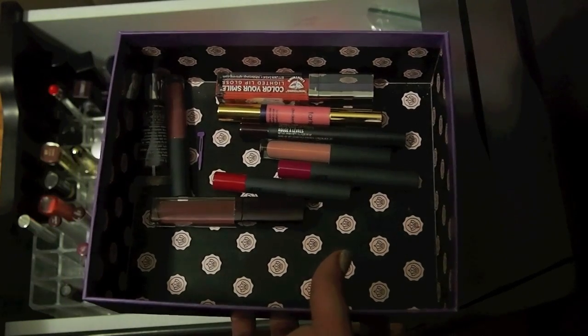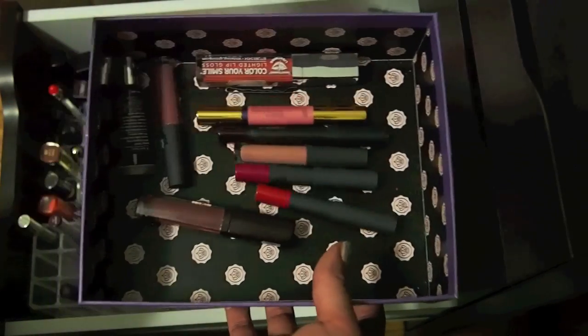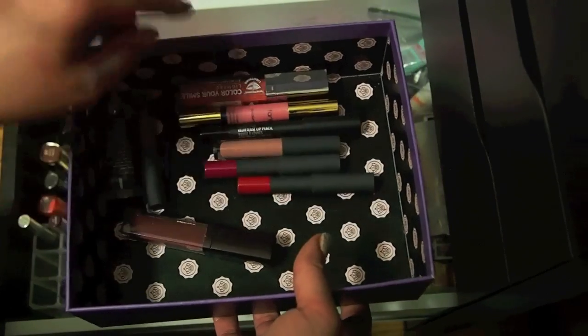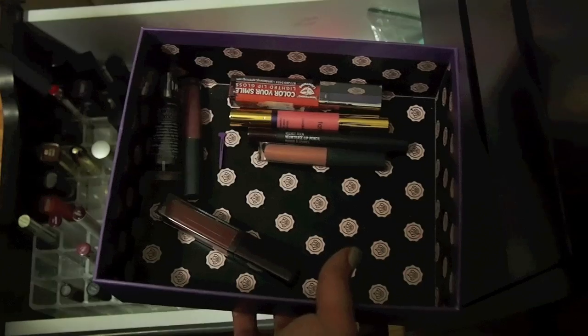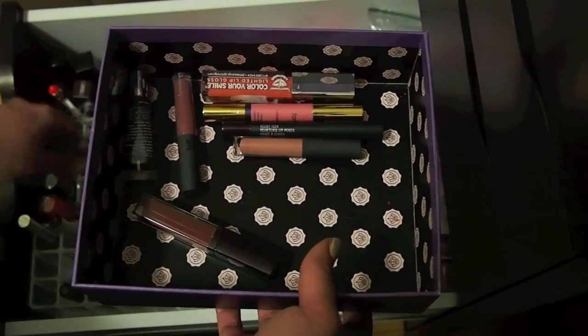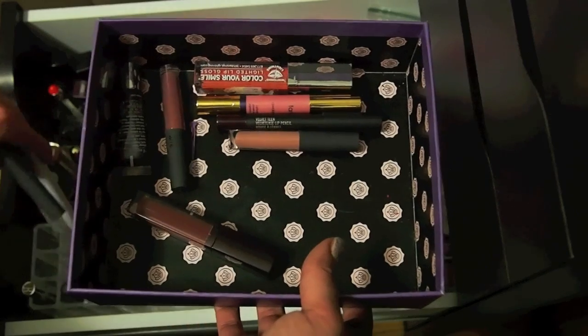And then speaking of that, I just really like these high pigment lip pencils. Even though I have things that are in similar colors to these two, I just like them, so I'm not going to get rid of them quite yet. I'm going to rearrange these a little bit. I like to keep like with like.